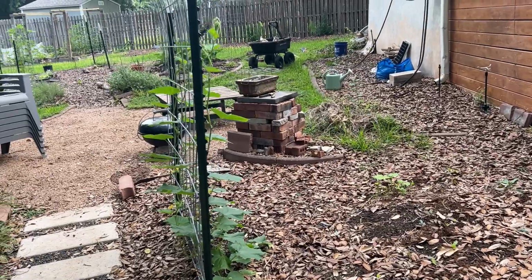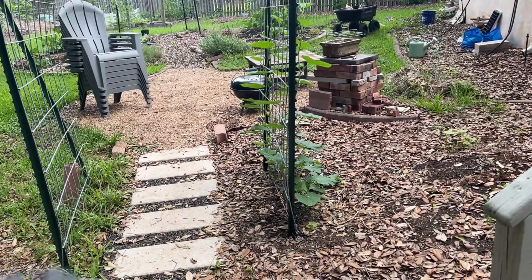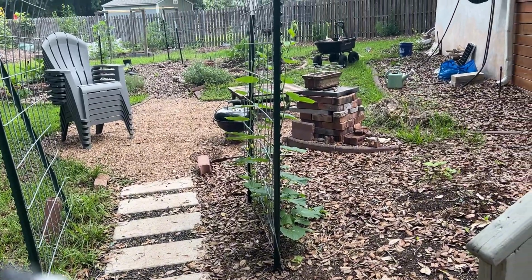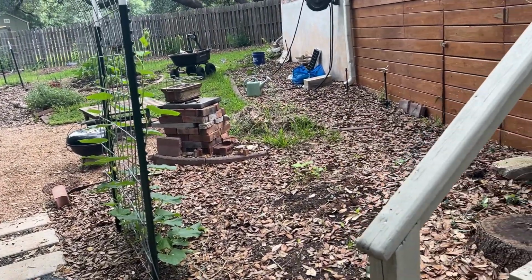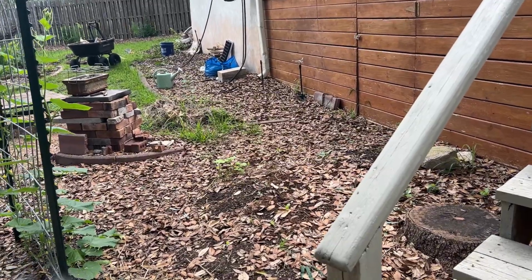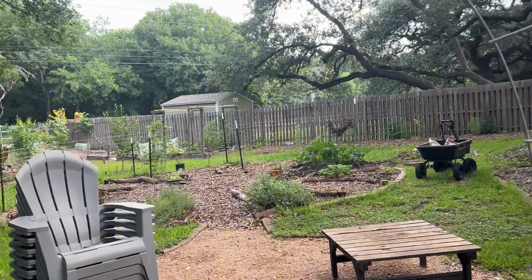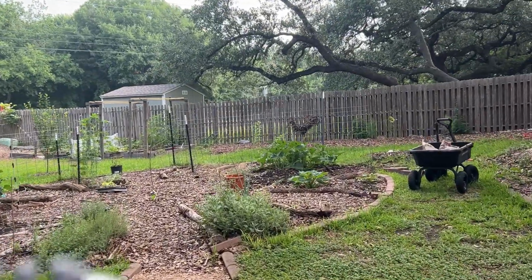All right, so we have the archway here. I've got my cucumbers starting to pop up and grow. We've been getting a lot of rain the last couple of weeks, so that's been doing pretty good. I have some sweet potatoes that just popped up on their own from last year that are doing pretty decent. So that's not too bad. I've been having to make a couple of repairs out here. I'll show you that in a minute.